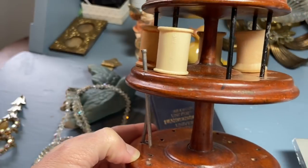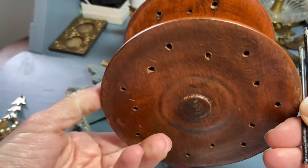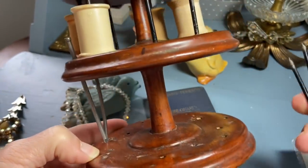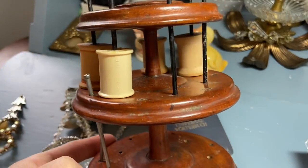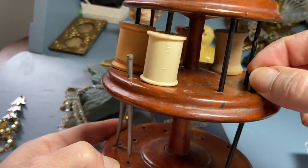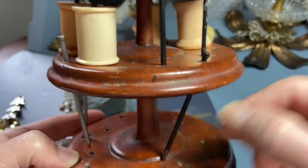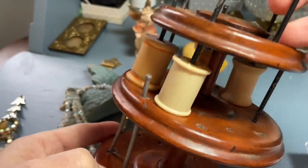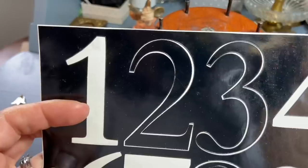There are these nails and these pieces here. I don't know what the original intent was, and then someone said, well, there's this tiered thing with holes in it, it can hold spools, and I'll just use nails. I just find it hard to believe that it would have been sold with just these nails holding it in, but it looks like it was, and that's very useful. And I just love how old that wood is.